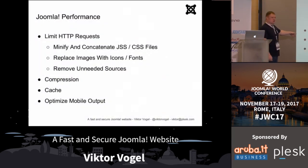And optimize mobile output. I'm not talking about responsive websites. I think everybody already has a responsive website by now. The main problem with the responsive approach, with Bootstrap or whatever, is that you just hide the information. You load the complete data, but you hide it via CSS, like display none. And this is not good, because if you're on a mobile device and you have a big slider with 10 images, you still have to load the slider, and then it is removed from the view. You still have the latency and the data that has to be transferred. What is better, and there's another possibility, is to filter on the server side.